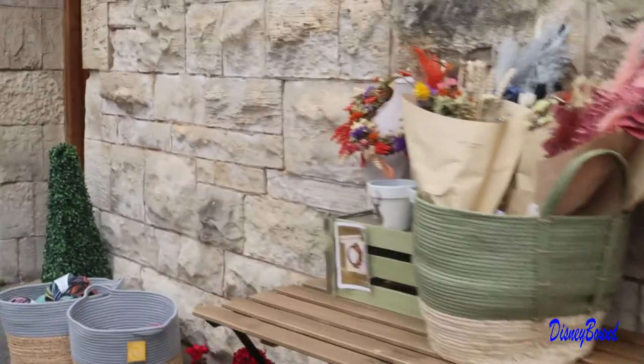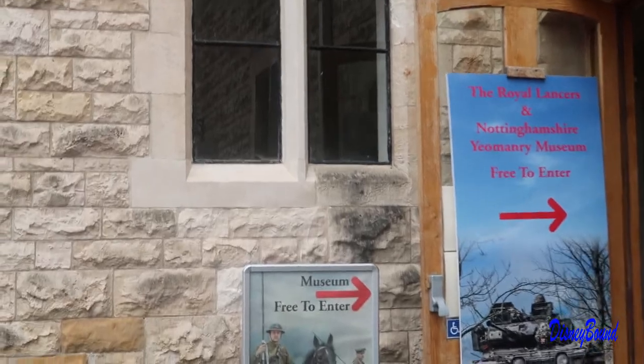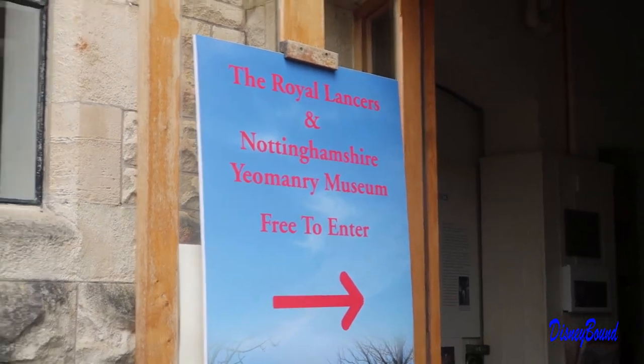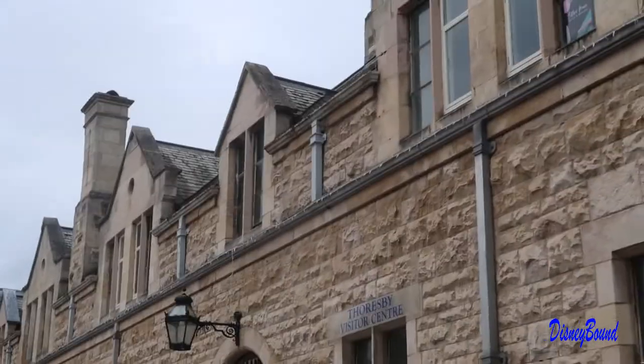Again, some more plants. And this is the museum that's just in the corner. The Royal Lancers and Nottingham Yeomanry Museum, which is free to enter. But I'm sure they'd accept donations. And then we've got Hazel Walker Ladies Wear, and then just the Thoresby Visitor Centre.